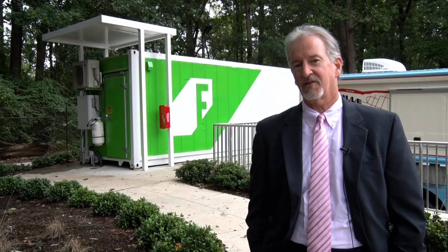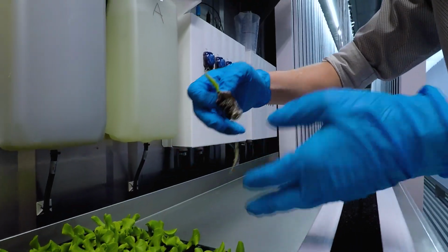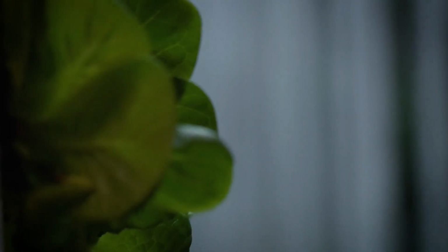This is an opportunity for our students to experience things they might not get at every campus. If this is successful, I could see us adding a second or potentially a third because we have such a large volume of food that we provide for people on campus.